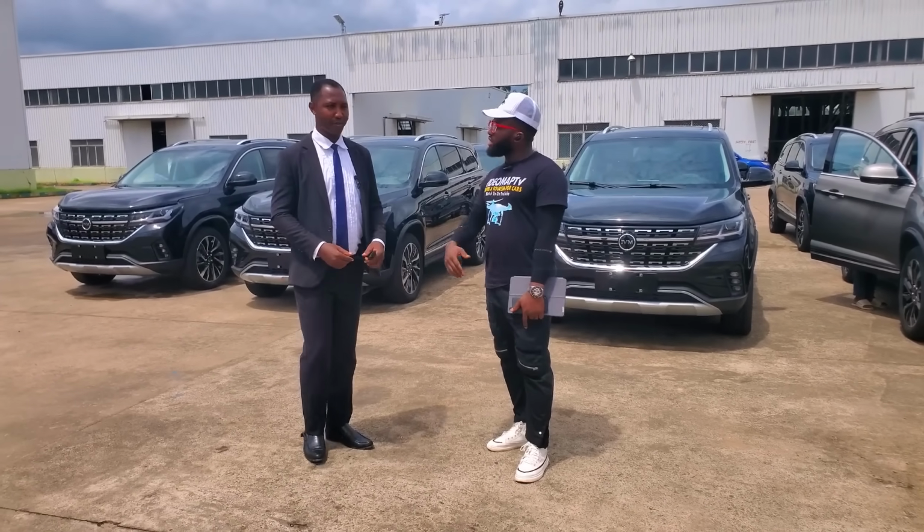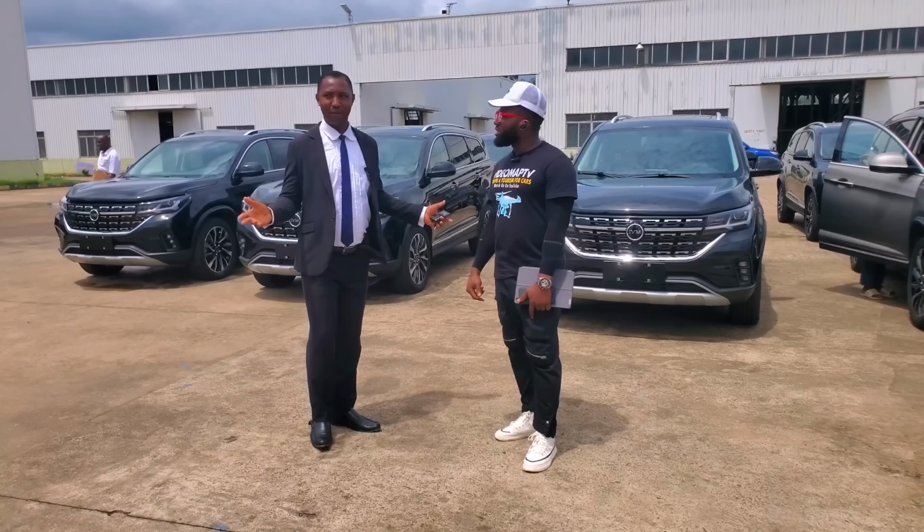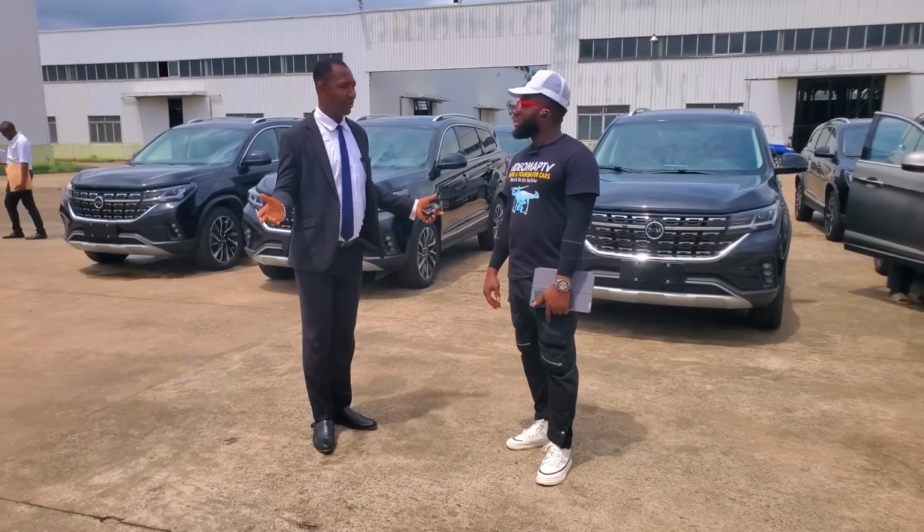So why does it take long to change oil in an Innoson vehicle? Because it's a new brand engine.